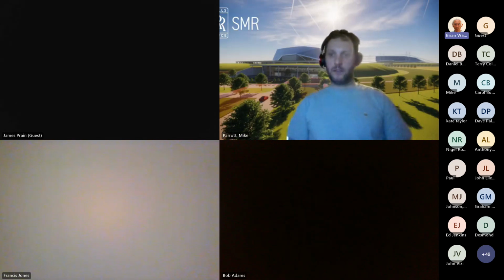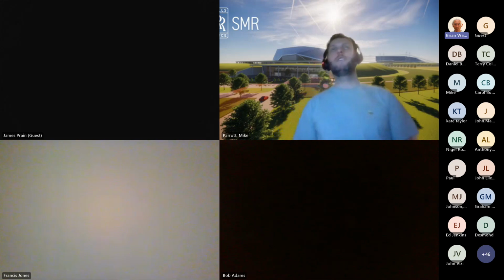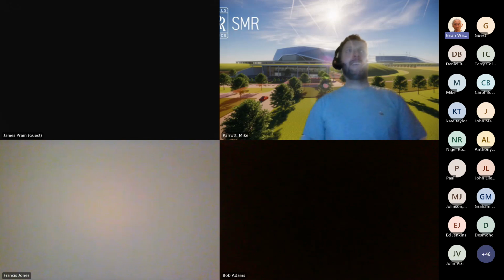Okay, and which component or equipment in the reactor or other buildings has the longest lead time? I guess this is how long it is going to take to build, which seems to be a major problem with current projects.